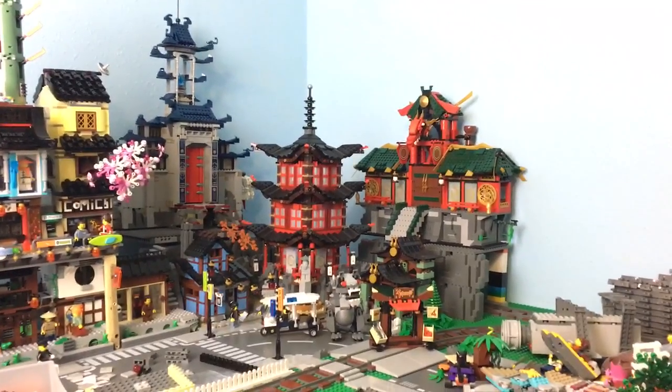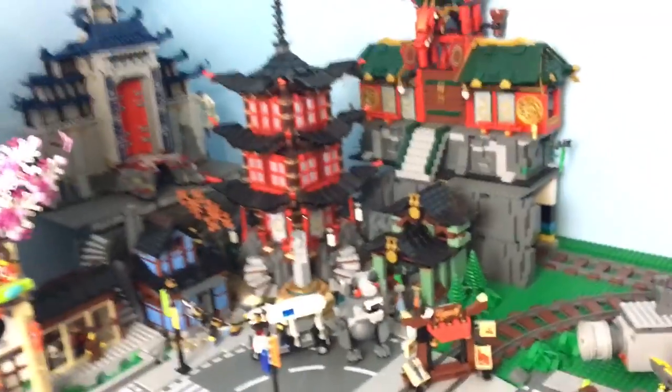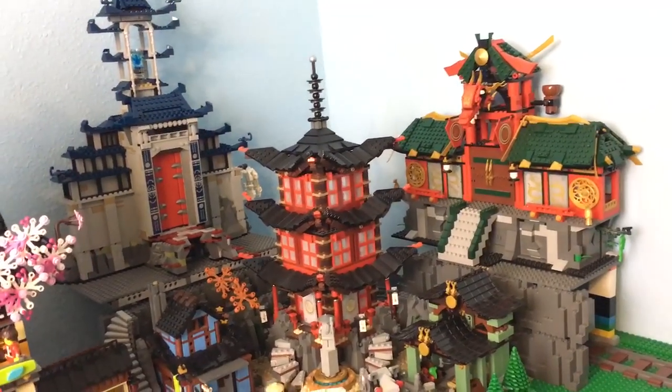This guy over here you can see. I'm not sure if I like it there. I'm not sure if it makes it look too busy. The stairway obviously needs to be redone because it sticks out a little too much. But I don't know. What do you guys think? Let me know in the comments what you think.